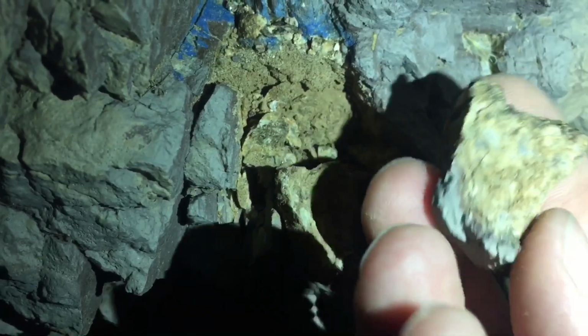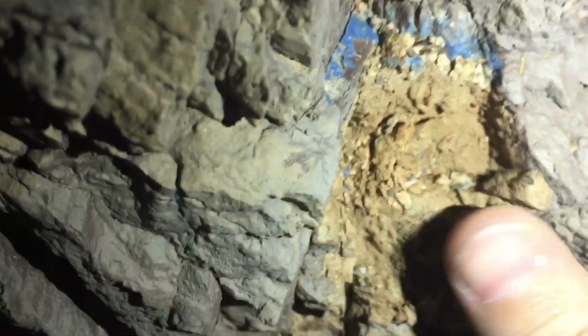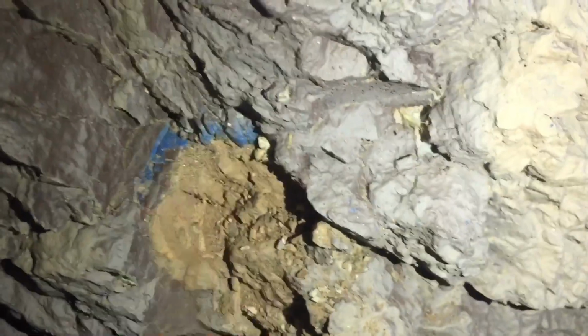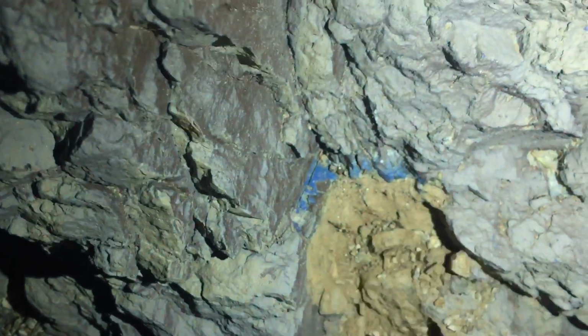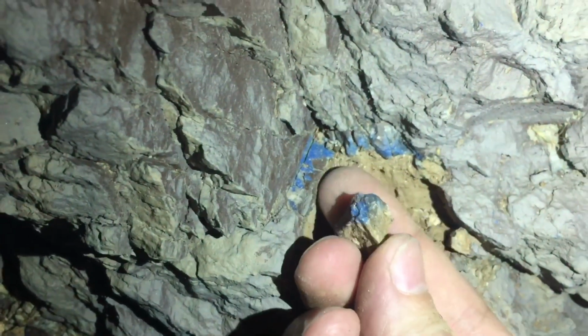Look at that. It's just dirt underneath there. Look at that little mica crystal. What is this blue stuff right here, man? Come on, geologist friends, tell me what this is. It's staying on there. I want to know what that is. I'm going to have to do some research. Maybe if I get this video out tonight, y'all can tell me what this is.